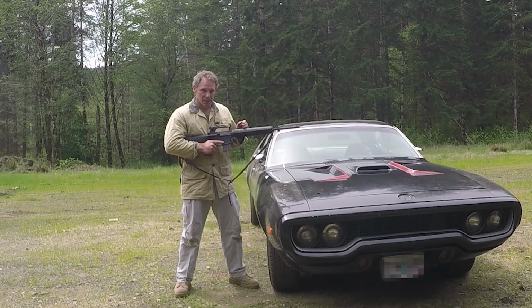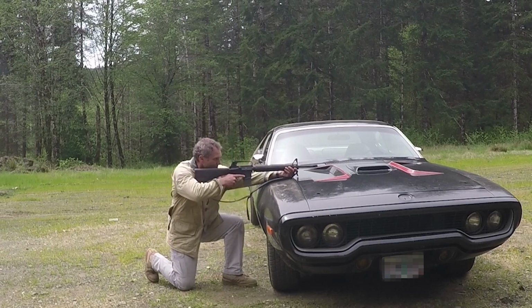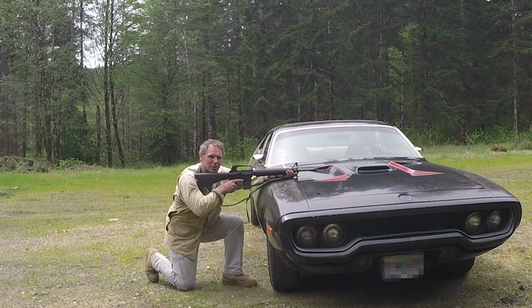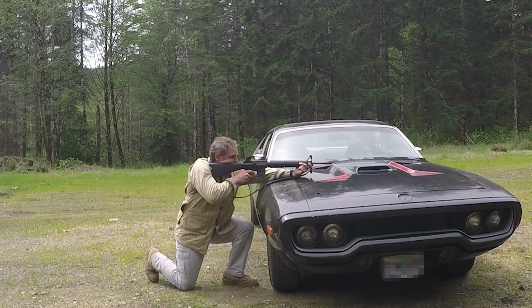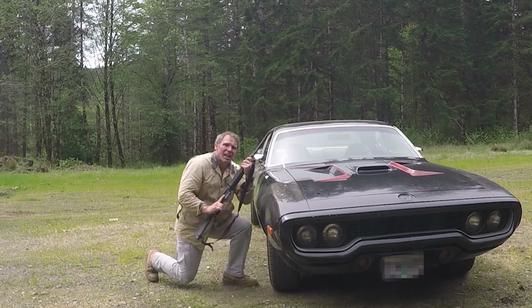Rifles come with their own list of concerns. The biggest one being that on AR platform rifles and many others, the sights are fairly high off the barrel. Right now I'm perfectly sighted in on the target. What's wrong with this one? Remember, the idea is to shoot at your adversary, not shoot the louvers off your hood. But let's try both techniques. And the squat position.